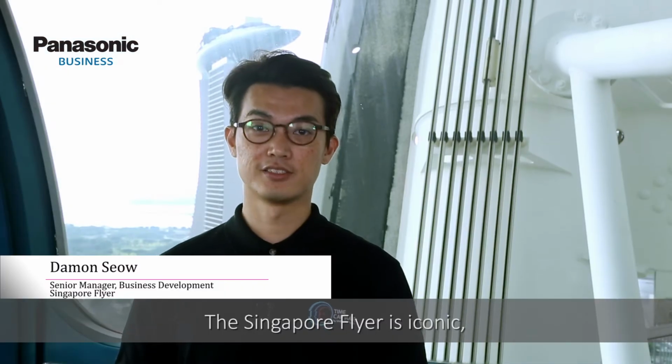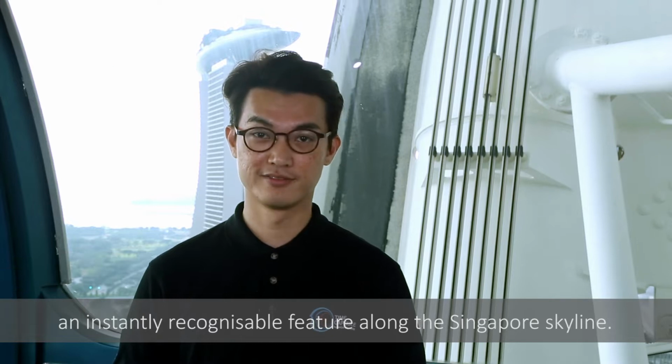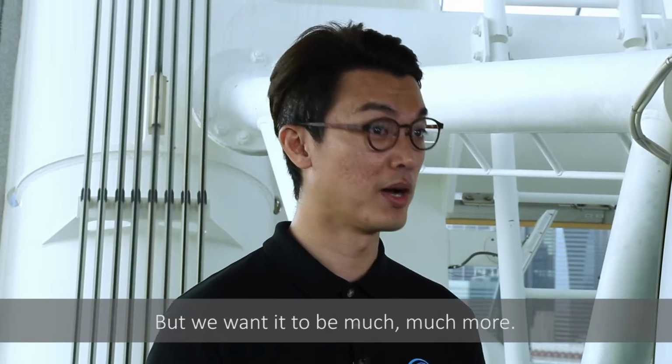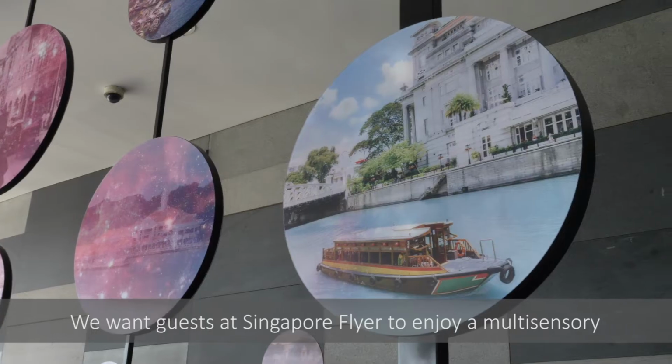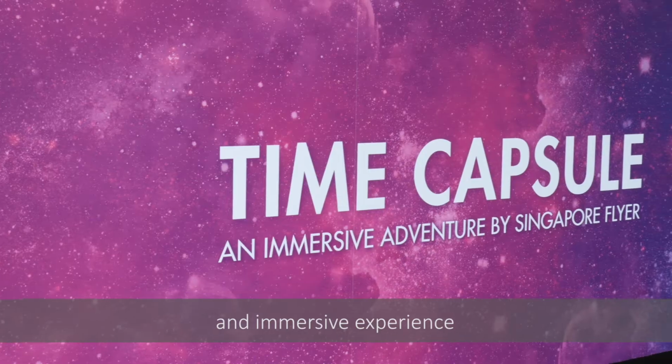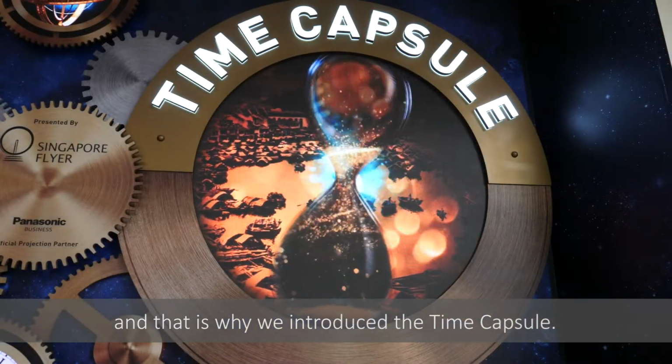Singapore Flyer is iconic, an instantly recognizable feature along the Singapore skyline. But we want it to be much, much more. We want guests to Singapore Flyer to enjoy a multi-sensory and immersive experience. And that is why we introduce the Time Capsule.